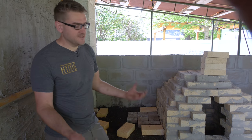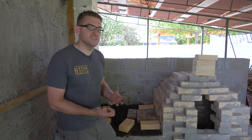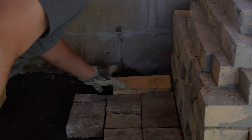We used the ceramic bricks. They're durable to higher temperatures because they've been fired. We're going to cover it with cob to help add an extra factor of insulation. So next up, we'll build the ware chamber, the chimney, and cover everything in cob.